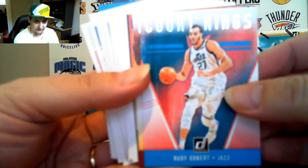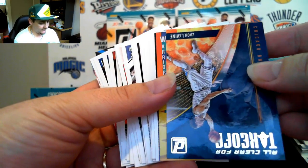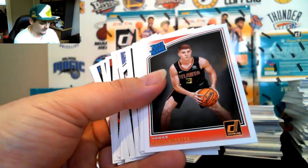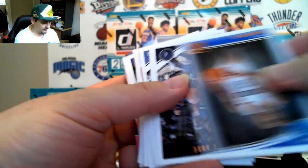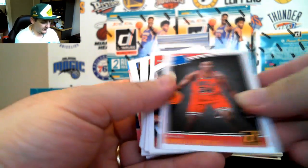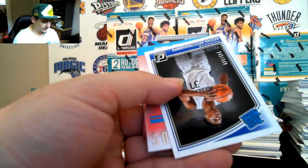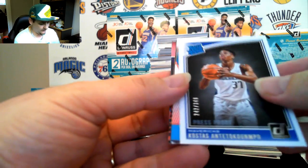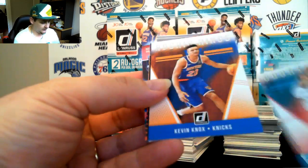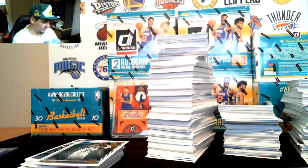Court Kings, Rudy Gobert. Rookie Kings, Collin Sexton. All clear for takeoff, Zach LaVine. All-Stars, Draymond Green. Retro Series, Kevin Garnett. Huerter. Brown. Graham. Smith. Brown Jr. Carter Jr. Press proof. Rated rookie, Kostas Antetokounmpo, 242 of 349 for the Mavs. Court Kings, LeBron James. Rookie Kings, Kevin Knox. Retro Series, Karl Malone. All-Stars, Westbrook, and Swishful Thinking, James Harden.